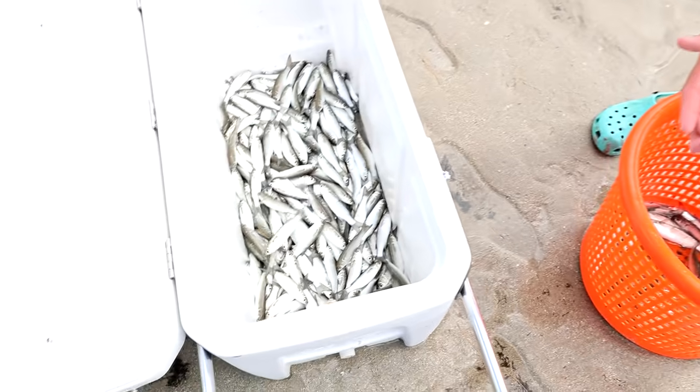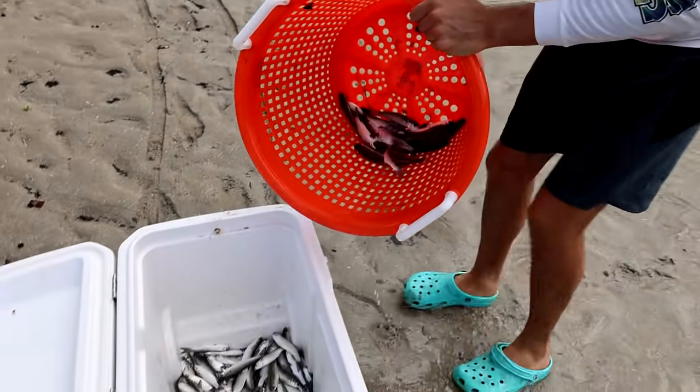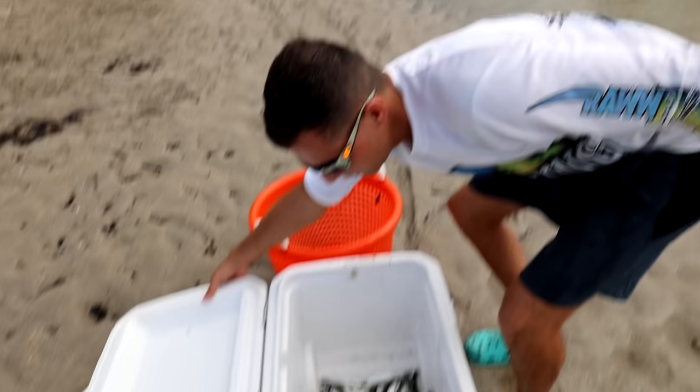I'm gonna get these guys in the cooler and we're gonna go try that other bank. Gosh, look how many we have in there. I know. Yeah, we're already killing it. And there you go. Bunch of mullet. Close that bad boy up. All right, we got a system. We're gonna follow it to a T and we're gonna catch millions of baits.